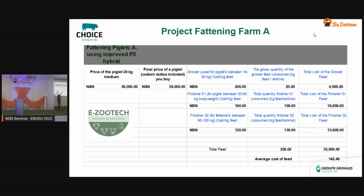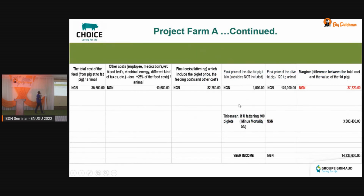the piglets from 16 kilos to 30 kilos at a cost per kilo of 200 naira. Between 30 and 60, 160 naira. At a range of 60 to 100 kilos, because those piglets will give you 100 kilos, 120 naira. So at the end of the day, it has a total combined feed cost of 35,600 naira. Am I being understood? So it comes to an average of 142 naira per kilogram. Right? Remember this. Let's go to the next slide.